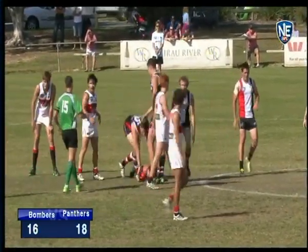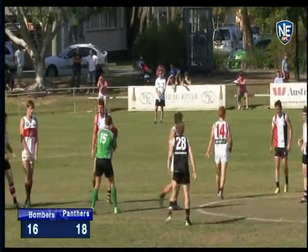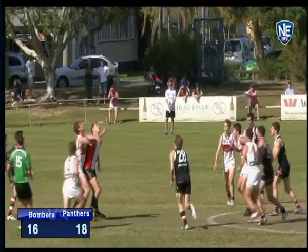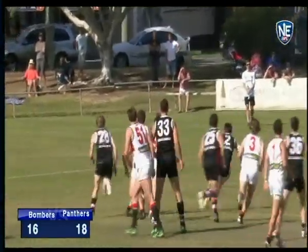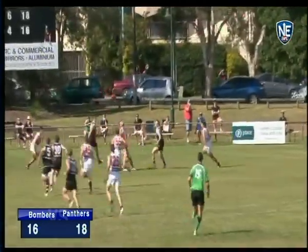We are over 10 minutes into this quarter. Still only the 2 goals this quarter. Umpire throws it up again. Walbers, he's just getting front spot and dominating in the ruck. Comes out to Spackman. They go inside 50, looking for Brown.